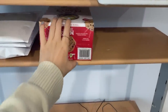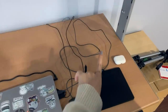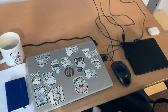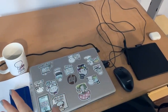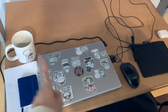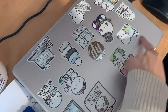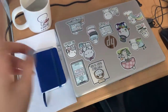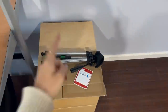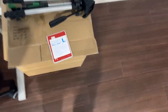I have my favorite crackers, Mary's Organic. And then, let's see, I have my AirPods, my Wacom drawing tablet, my mouse, and my laptop, which I typically work on a very large desktop. Again, because like 70% of my time is spent in Toronto, I have my desktop in Toronto, and I just have my laptop here. And these are all of my emoji vinyls. I still have a few areas that I need to fill up. I have my mug, my pocket sketchbook. Moving on, I have my tripod, my driver's license thing, a flat box, and yeah.